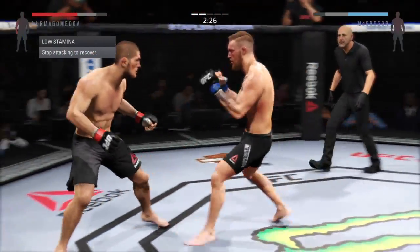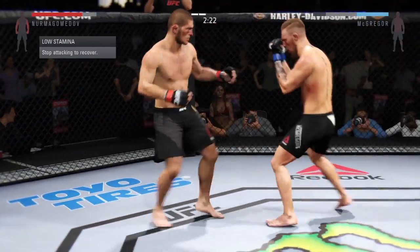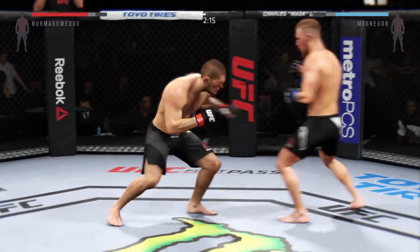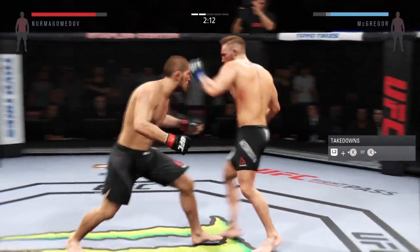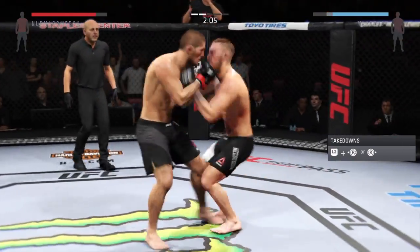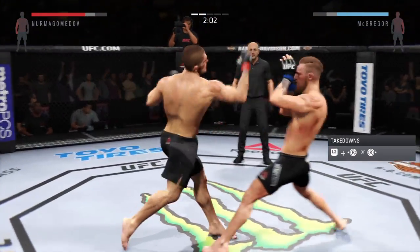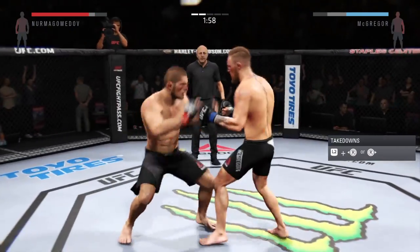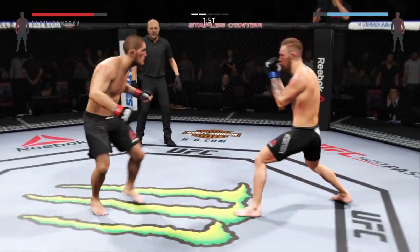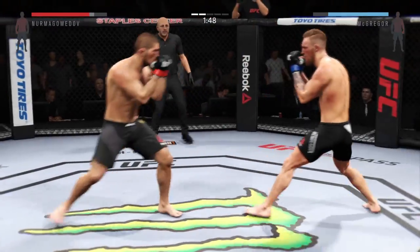That huge head kick was blocked. Joe, that's a solid leg kick by Nurmagomedov. Good roundhouse kick to the midsection. These are some absolutely brutal kicks to the body by McGregor. Yeah, absolutely. The 1-2 by Nurmagomedov. The huge head kick is blocked. Man, he can't take too many of those body shots.